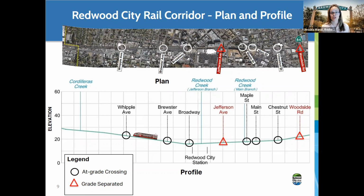The bottom image shows the height of the tracks. As you can see, they are highest on the left where the tracks are coming down from San Carlos, and then they hit a low point at Broadway where the train station is. And then they rise slightly until they get under Woodside Road.